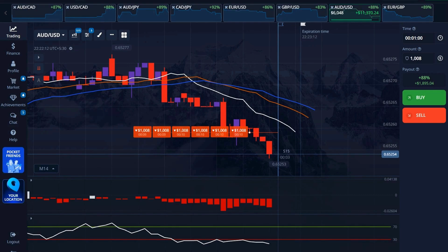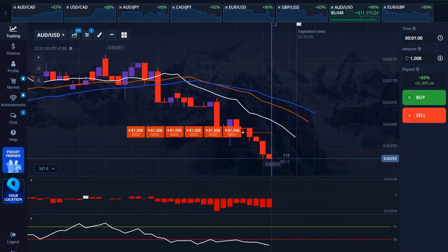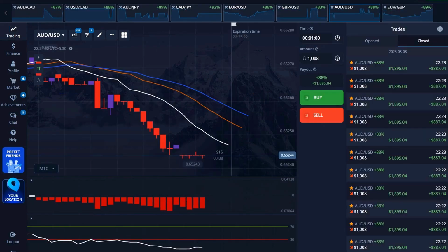In this case, the trend was already strong, and the indicators stayed aligned, so I stayed confident in the trade. By the end of the expiry, the candle closed well below my entry point. The trade ended in profit, showing how sticking to triple confirmation and avoiding bad market conditions can greatly improve accuracy.